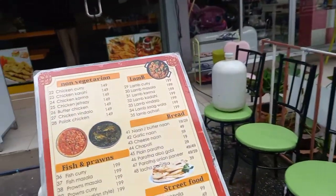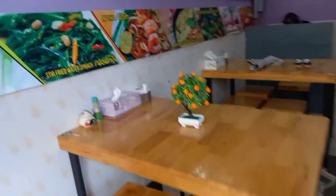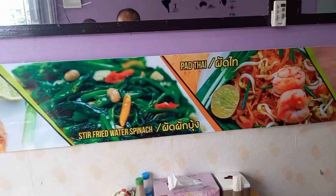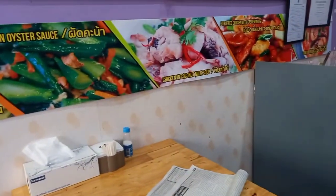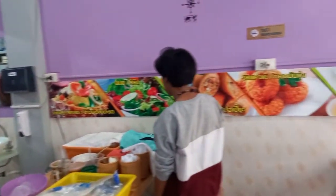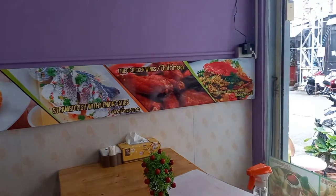Let's go in there. Yeah, they got all these big picture right here, easy to see. They got the fried rice right there. Stir fried water spinach, pad thai, green curry. And then chicken coconut milk soup, stir fried chicken, cashew nuts, pineapple fried rice, shrimp cake, steamed fish with lemon sauce. All right, let me try this one.